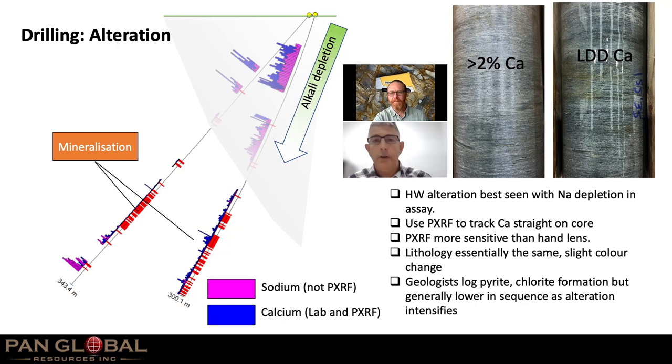So this for me is, I mean, I'd love to see data from other deposits and know if there's more people doing this stuff in other places.